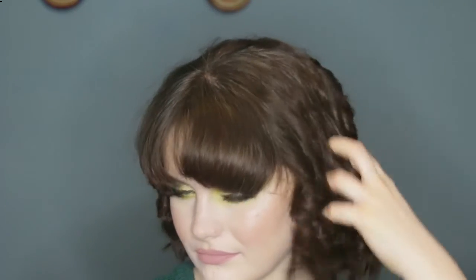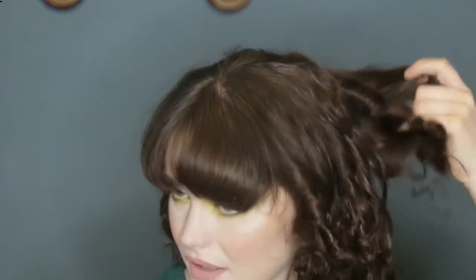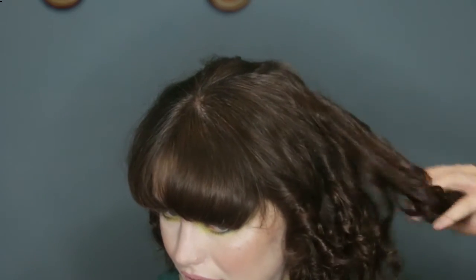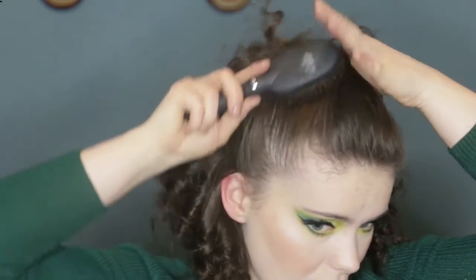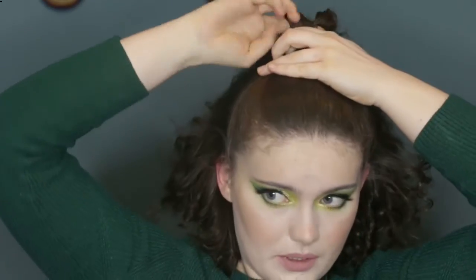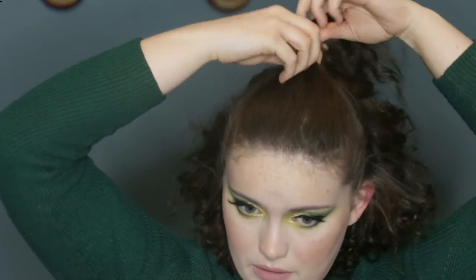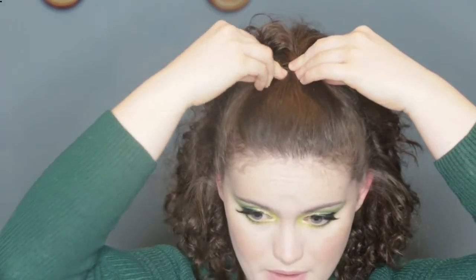And then once I've done that all, I just run my fingers through it just to kind of messy up the curls, break them up a little bit, and just add a bit more volume to the hair. Then I pull back my fringe and the side sections of my hair, and I twist them to the back and pin them up. Just because I wanted the front sections out of my way, and this creates a really nice volume to the back of the head.